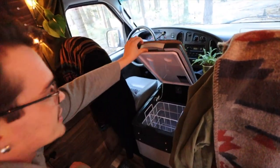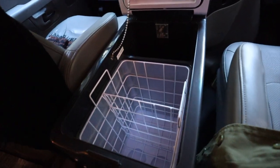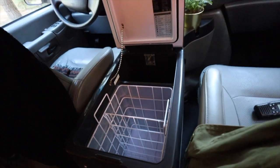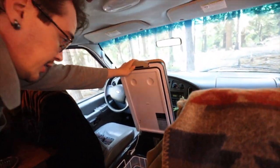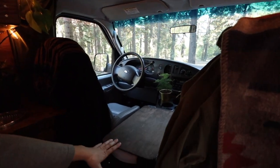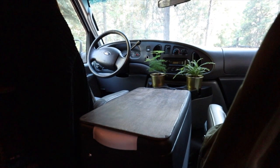So she has like a cigarette lighter and it turns into a refrigerator. It's pretty big. I don't know how many quarts it is, but as you can see, it should hold quite a bit. And it also doubles as a freezer. And then we just cut this piece of wood as a countertop, and it acts as having some additional counter space.